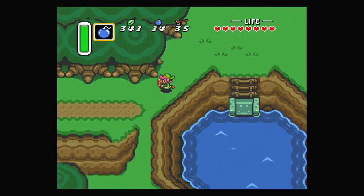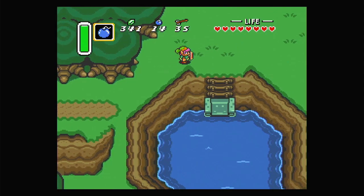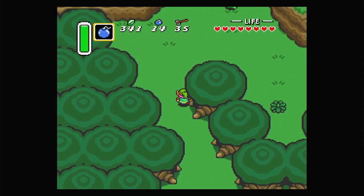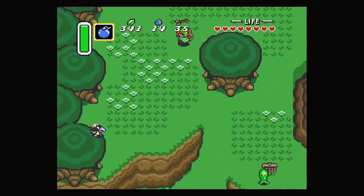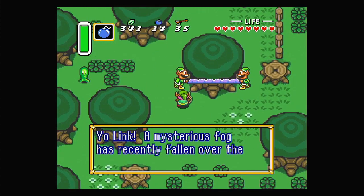Now, I think I've done everything else I wanted to look at while we were here. So let's head up more. The main thing I wanted to do was the graveyard thing to check that out. All the way up here, though, are some lumberjacks working on the tree.